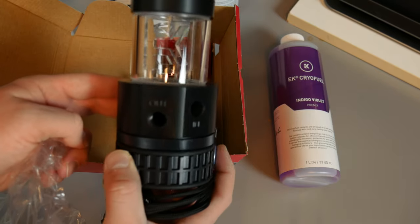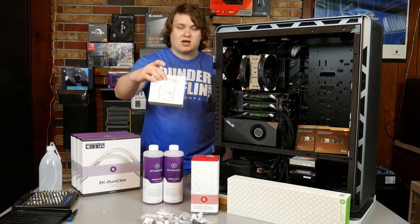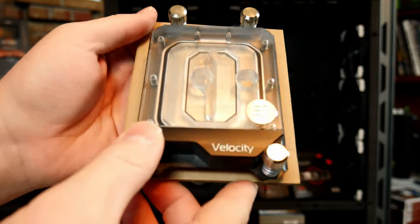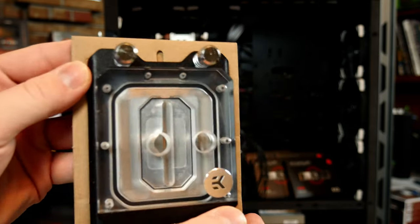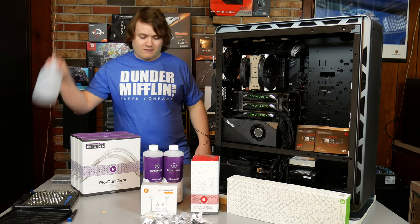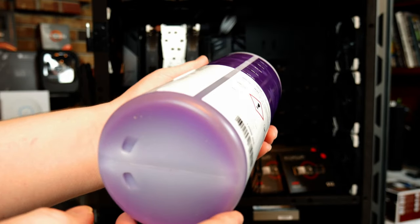I've got the reservoir specific mount for this case that I can use that on. I've got the EK Quantum water block for TRX40. Well, it's the TR4 edition, but they're the same exact socket layout and IHS, so it'll work fine. Tons and tons of tubing here, because who knows if I'm gonna mess this up or not, so I wanted to have extra tubing. I've got the fill bottle, and then I've got the purple fluid to kind of go with the purple theme in my area over there.